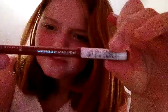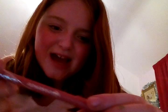And I just have this one, it's a bit broken because I've used it so much. But this is the Rimmel 63 Black Tulip, whatever. Don't think you can see it, but yeah. This is the Essence 12 Wish Me a Rose. And again, it's just a very nice pinky shade.